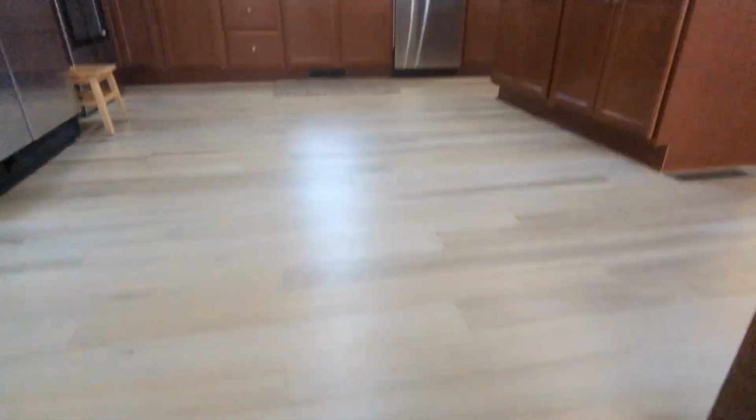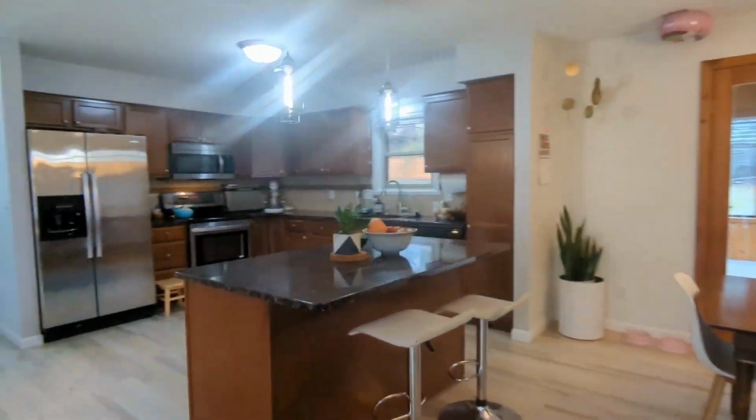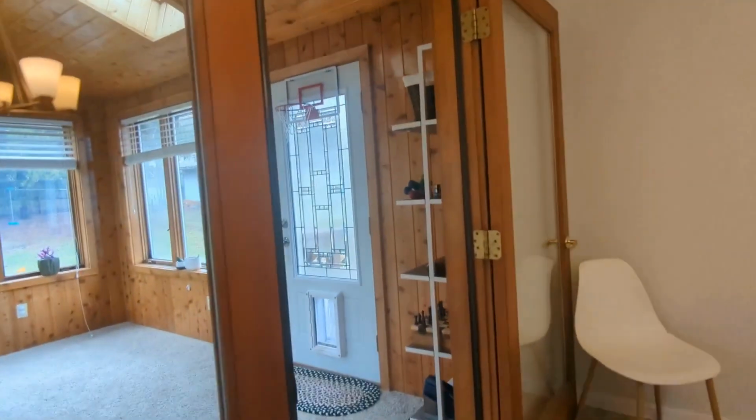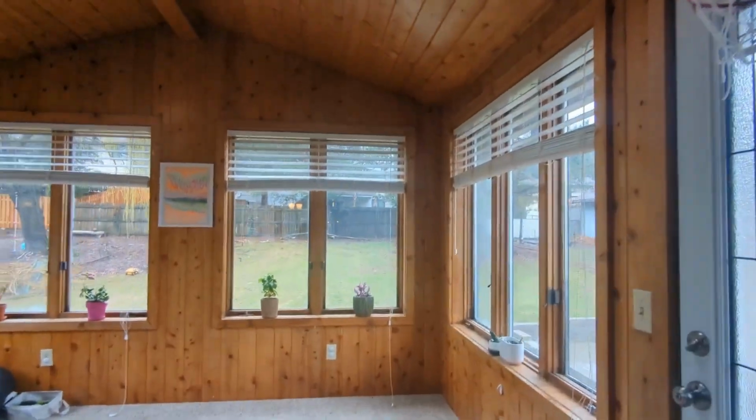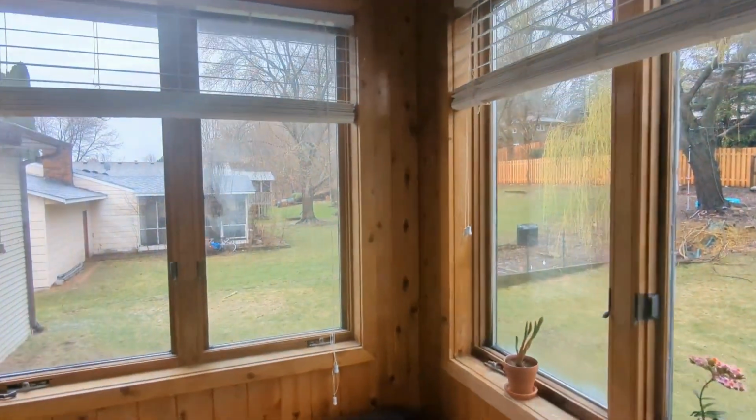Look at this! Luxury vinyl flooring is installed throughout the main level of the home. I love the open-plan layout where you can relax or entertain while preparing meals. Let's go see the sunroom right here, which features knotty pine and windows with great views of the outside.